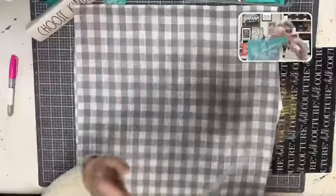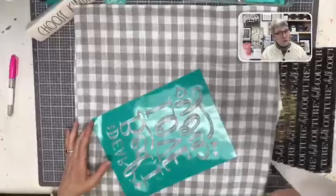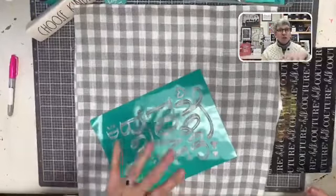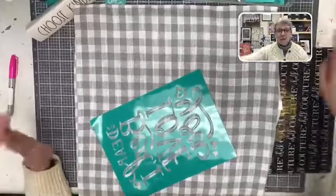All right, so I'm going to take my transfer, and I'm going to very carefully pull it off of its backer sheet. The backer sheet's important, so don't throw it away. You're going to put it back on here when you're all done with it. You're going to rinse your transfer with water, let it dry. You're going to slide it back on your backer sheet, and that's how you store your transfer.